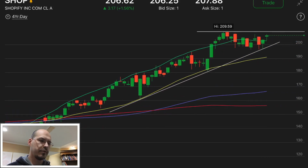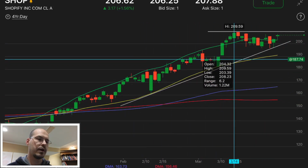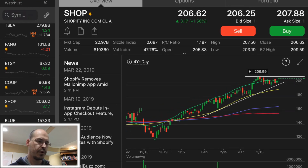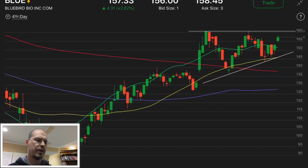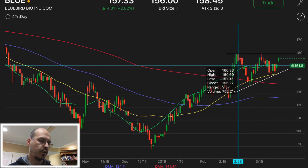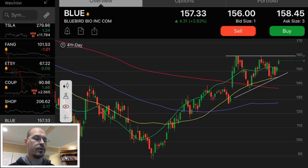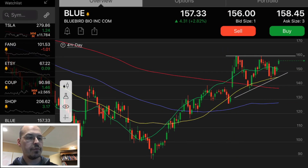Shopify is one I just found, following that trend line very nicely, and now has this high area. So it'll be 209.60 if it can get over. Looks pretty good. Blue, which is biotech, really nice ascending triangle there. And where would that be? Blue, blue, blue, blue. 160.76 is where I've got it. Basically, you know, break of the high there.